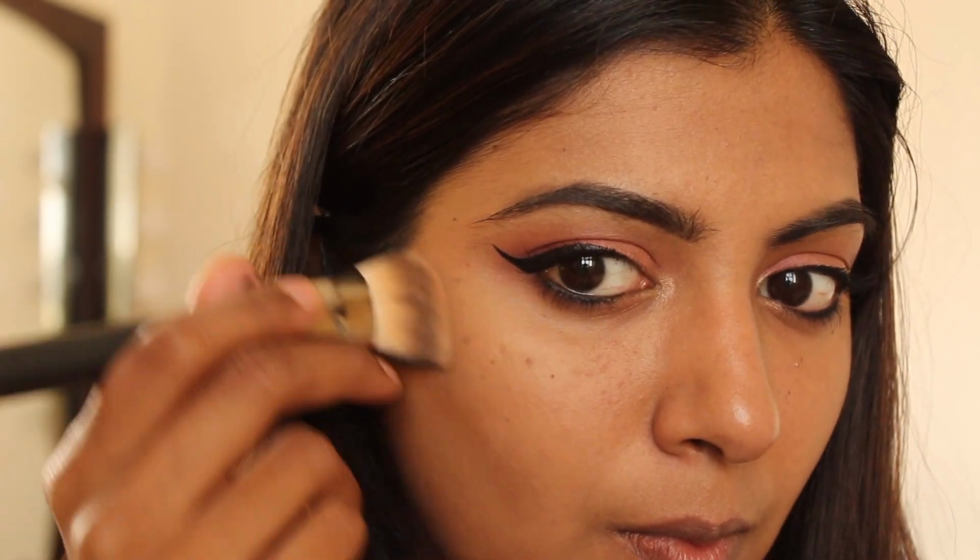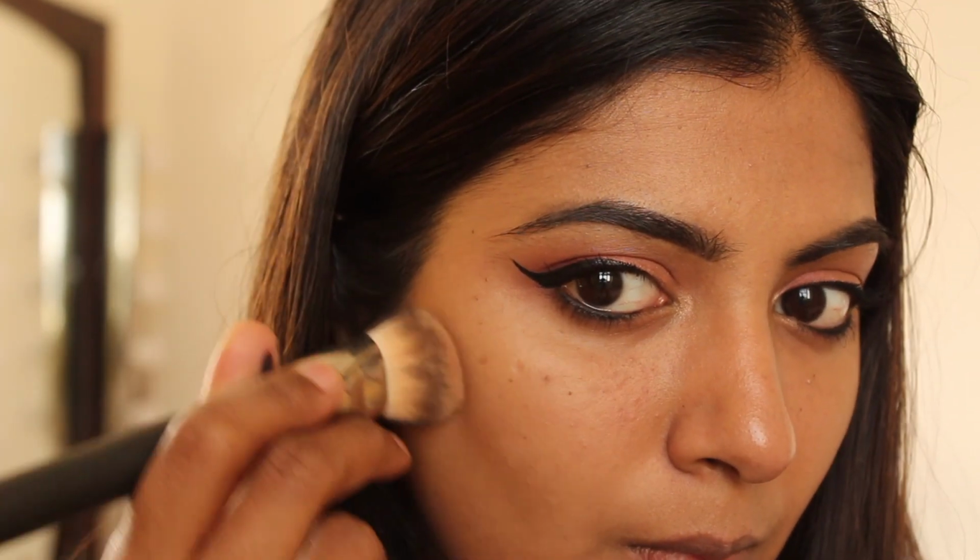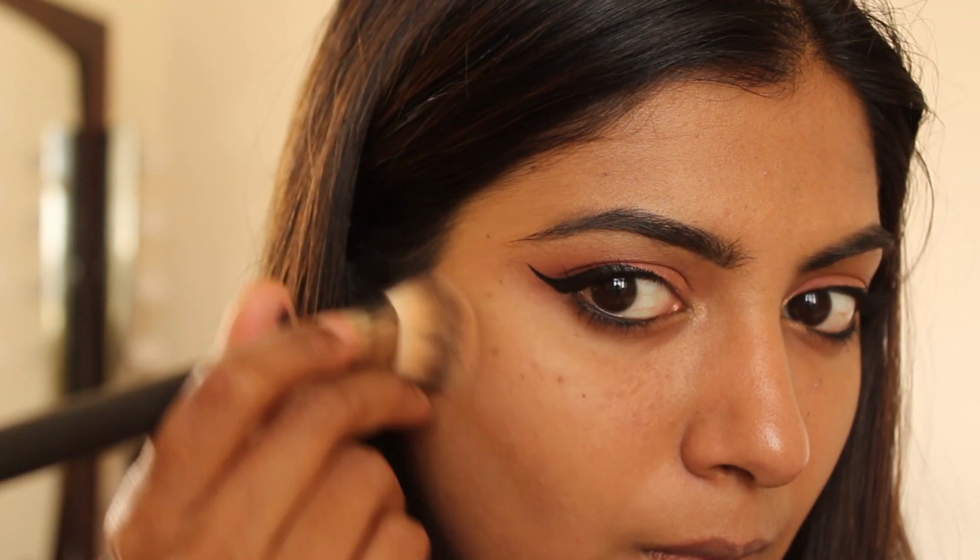It wears quite well throughout the day, and if you're wanting to try, do try the shade Burnished. They have one shade deeper than this if you are deeper, but amazing company. They have some fabulous products. I'm going to talk about some more of them right now, but this is definitely one to check out.